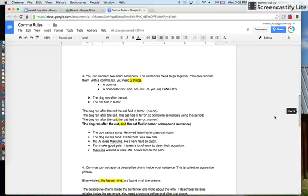You can also connect 2 short sentences. The sentences need to go together, and you can connect them with a comma, but you need 2 things. So you need a comma, and you also need a connector. We use this acronym FANBOYS to remember the main ones: for, and, nor, but, or, yet, so.